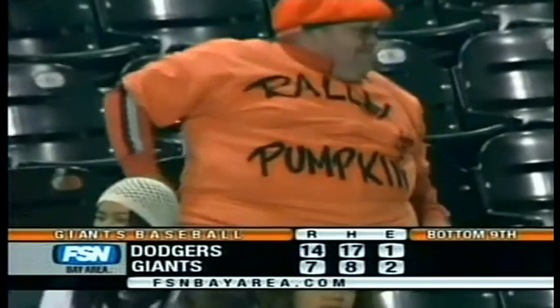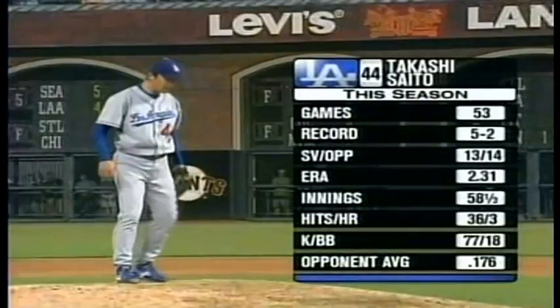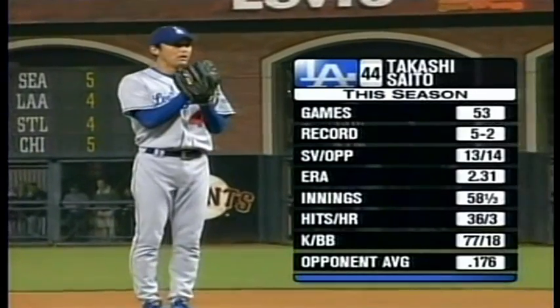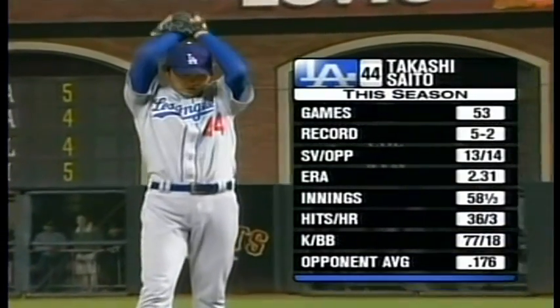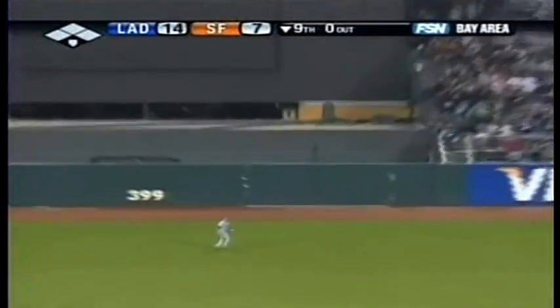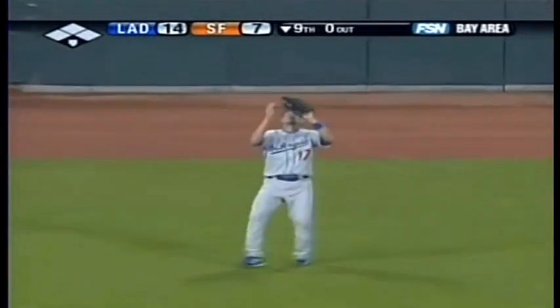Rally Pumpkin is out. It's 14-7. Easy, Jingles. Don't get caught in that chair, Jingles. Here's Takashi Saito. Saito, the closer for the Dodgers, looking to get some work. Belize on the first pitch skies it to fairly deep center field. And on one pitch, Belize is gone.